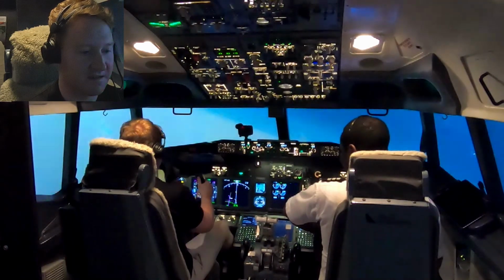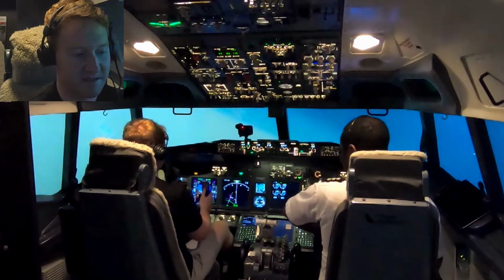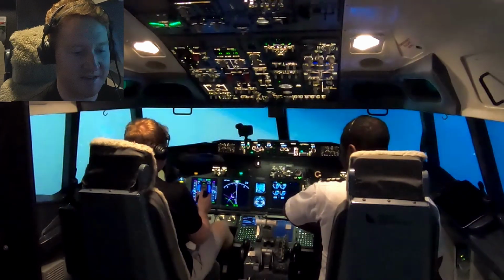There we go. Yeah. Low glide slope. There we go. Beautiful. All right. Still needs to pull back a bit. Yep.